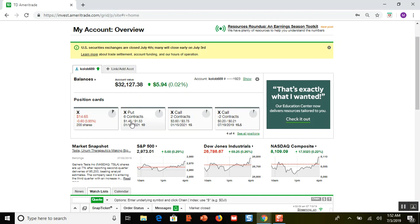I still have my 6 puts, and I still have my original 200 shares, which I bought at $20.66. So I'm not worried if steel does keep going down, because I drastically lowered my risk by unloading my 200 shares from my covered call and buying calls. And so now I'm not so worried if steel goes down like I would have been before. And if steel goes up, well, I got that extra $182 of profit that I made in this video on those covered calls, and I got these 2 calls, and I got these 200 shares.